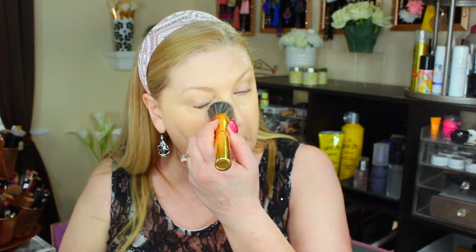Hey guys, I also need your help on one more thing. These little hairs are driving me crazy. What can I do to keep them down? Because I've been putting hairspray on them, brushing them down. They have a mind of their own and they don't want to stay flat.